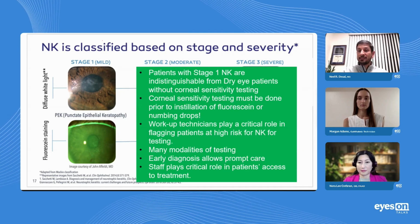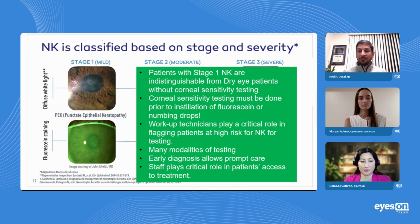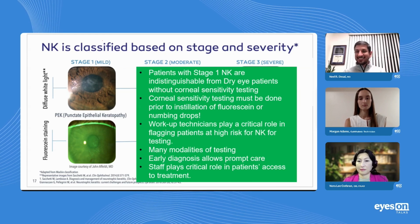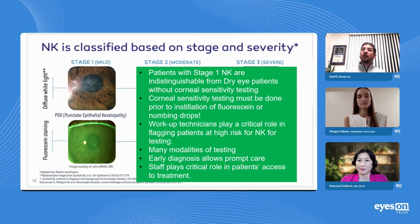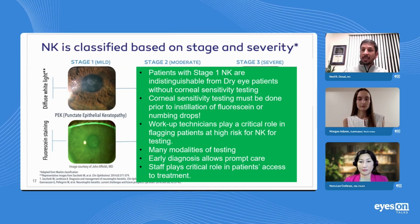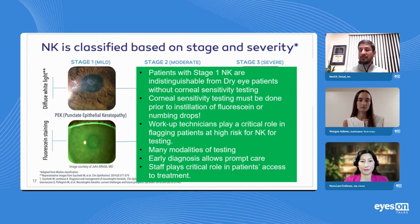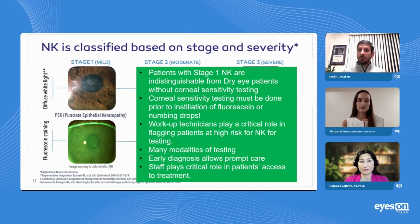So we have to do corneal sensitivity testing. If the patient comes in for a dry eye evaluation and they already get numbing drops at stage 1, that means that we have to bring the patient back for corneal sensitivity testing another day. That's wasted time for the patient and for our practices. So our workup technicians are flagging patients that we know are going to be at high risk for NK and that might need corneal sensitivity testing, and they don't put drops in. They let us do corneal sensitivity testing right then and there, then we continue the rest of the workup.